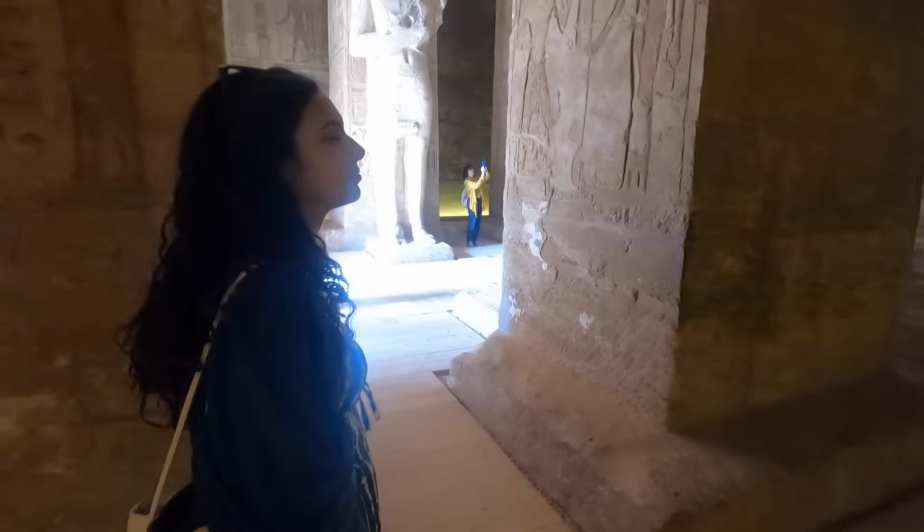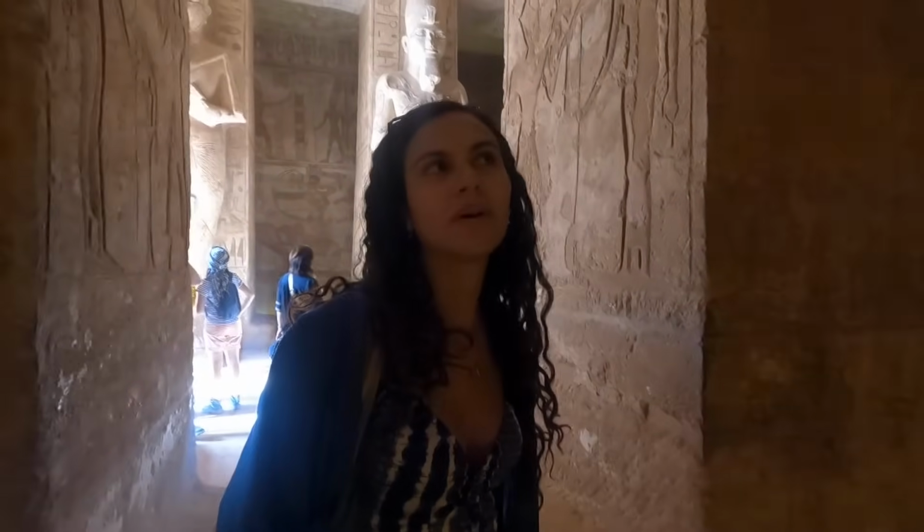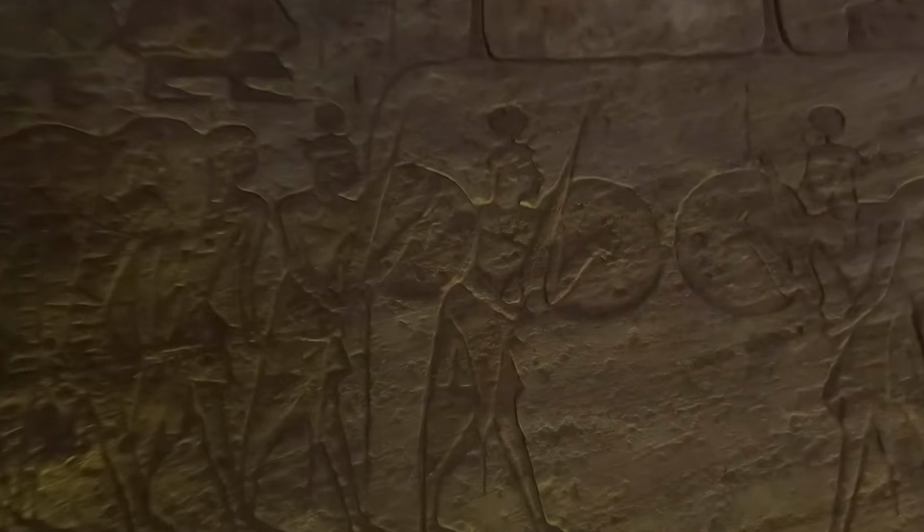Oh, this one's cool, isn't it? Yeah. They're all cool. It's very well preserved as well. Yeah, really well preserved. You can really make out the drawings of this one. Got like the soldiers here.